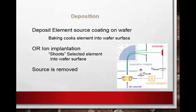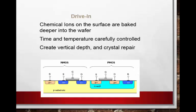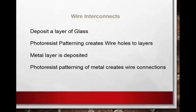After the deposition, the source is removed for the next process, which is drive-in. Chemical ions on the surface or very close to the surface are baked deeper into the wafer. Time and temperature are carefully controlled to create the correct vertical depth and to repair the crystal.